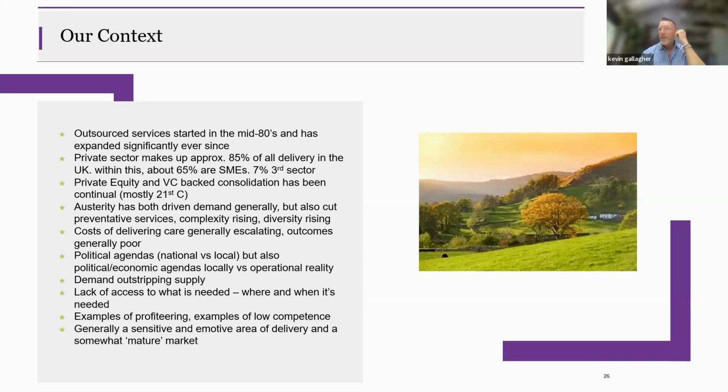But I think in terms of our context and talking to some of those reasons why services start to think about succession planning and what was right for us, we have to kind of think of the operating context. Outsourced services for children have been around for 30 years. The private sector now makes up 85% of that delivery across England and Wales. That's residential care and fostering.